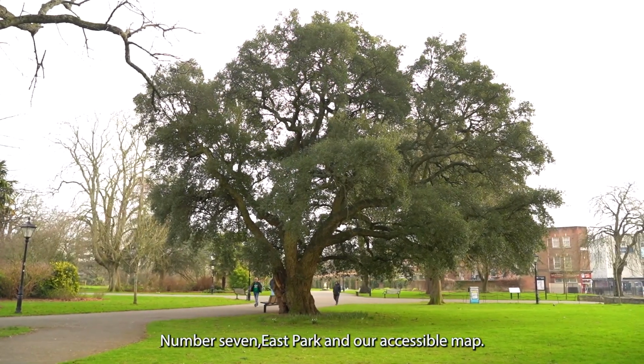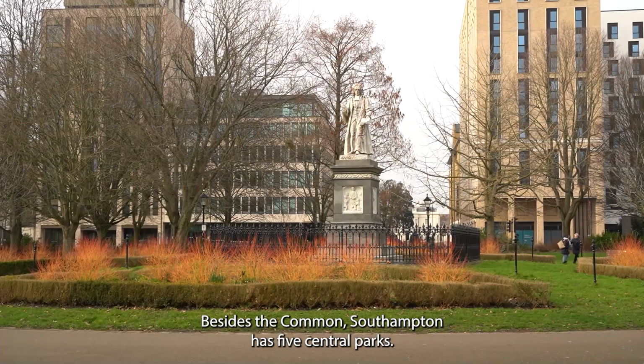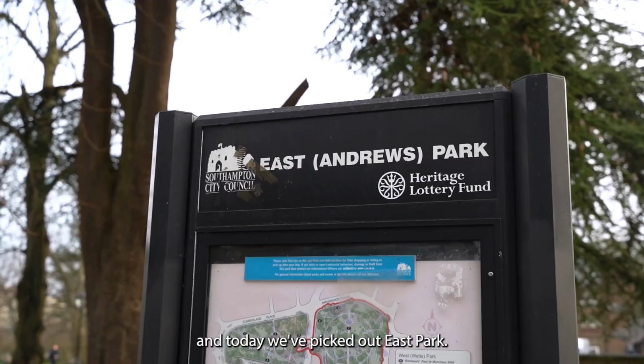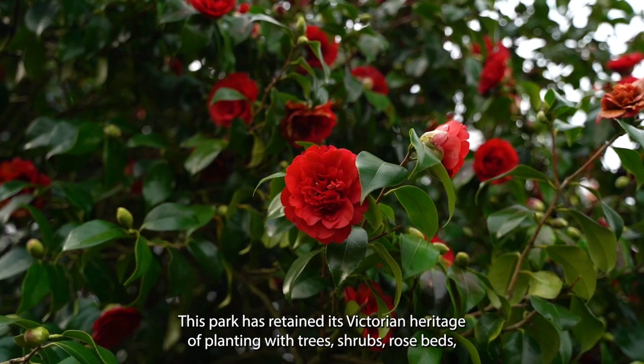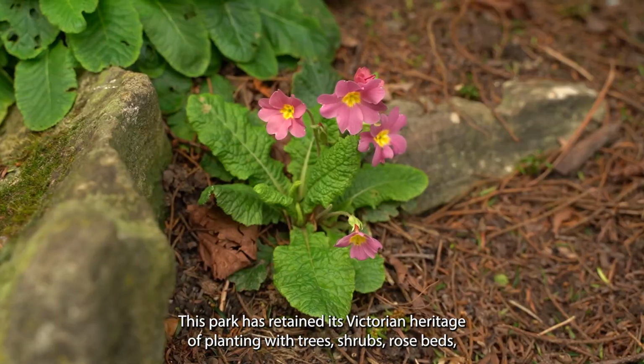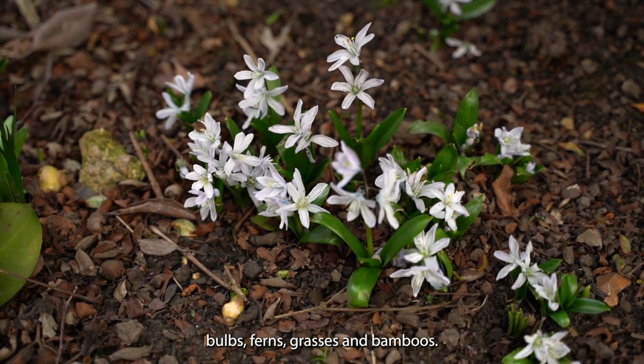Number 7. East Park and our accessible map. Besides the common, Southampton has 5 central parks, and today we've picked out East Park. This park has retained its Victorian heritage of planting with trees, shrubs, rose beds, bulbs, ferns, grasses and bamboos.